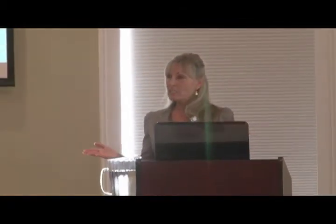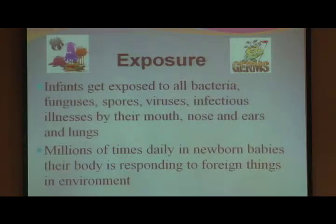Is a swollen gland a good thing or a bad thing? Good thing. Right. But so many people think, oh, my baby's got a swollen gland. They run to the doctor for medication, right? So the immune system is filtering out as it's learning about its environment. Infants get exposed to all bacteria, funguses, spores, viruses, infectious agents by their mouth, nose, ears, and lungs. Period. That's how nature intended it. That's why everything goes in the mouth.